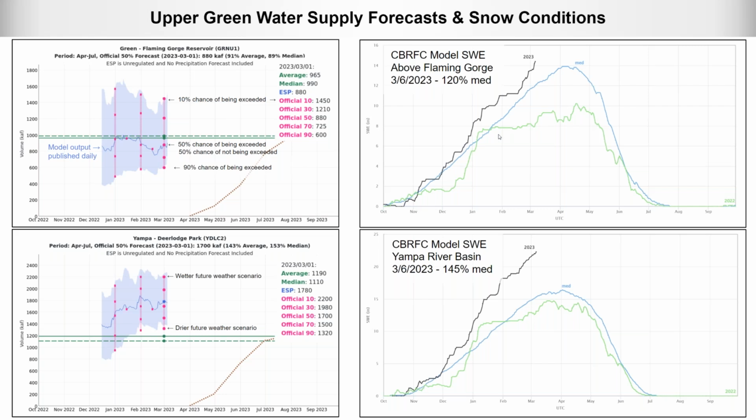So moving on to talk about the graphic in the upper right, this is our model snowpack above Flaming Gorge, so it corresponds to our water supply forecast evolution plot on the left. And we're plotting a couple traces here, the blue one being that 1991 through 2020 median trace. The black trace is this year, the green trace is last year. So above Flaming Gorge this year, looks like it kind of started out near normal, and then December been fairly consistently above that median trace, currently sitting around 120% of median.